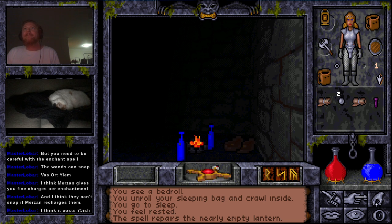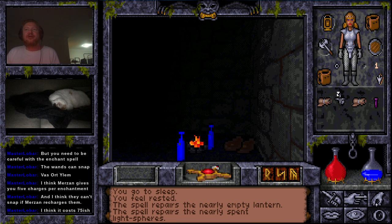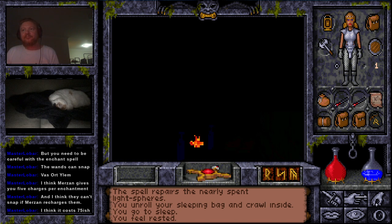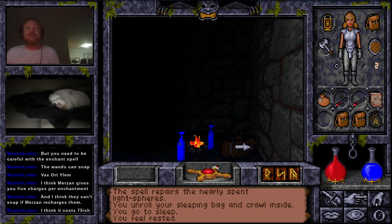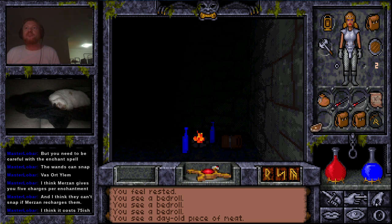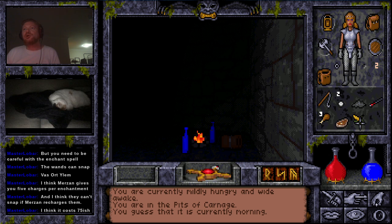Please. Lantern on, lantern off. Yay. Also do it on these, please. Nice. We kind of get a freebie with the light spheres because they stack. Have your bedroll back. Well, hang on. We'll use it one more time. Have your bedroll back. I'm taking some of your meat. Nope, that's the bedroll. Are we still hungry? Bed. Nice.